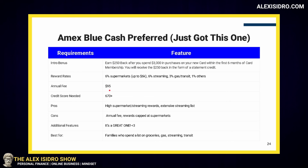So the credit score needed for this one is 670 plus as an estimate, and the pros are the high supermarket and streaming rewards, and the extensive streaming list. You can do Hulu, Netflix, there's a bunch of others. And when it comes to the cons, the annual fee, of course, is a con, but as you can see, it's really not a con. It just helps you unlock all these other benefits, and the rewards are capped at supermarkets.